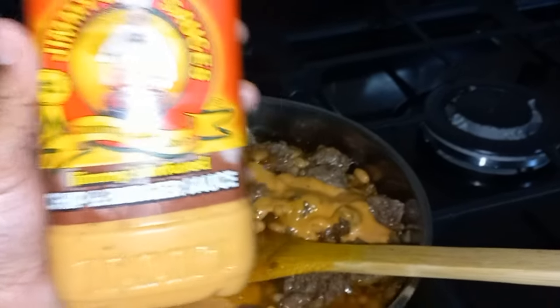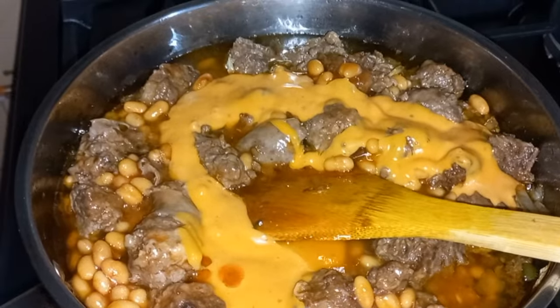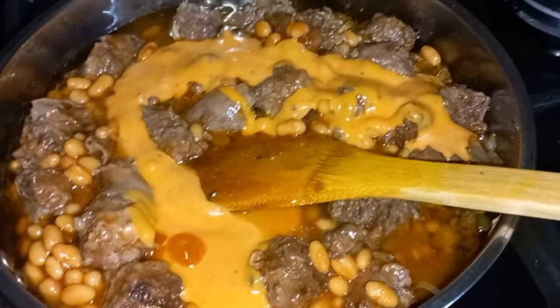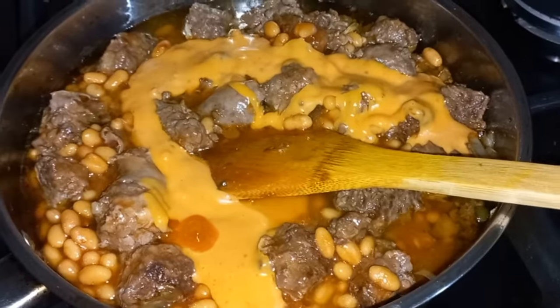Yeah, this is the sauce that I added. I'm going to stir. Sometimes I add carrots, grated carrots, because I don't eat tomatoes. But today we are adding the sauce. Yeah, I will show you now.